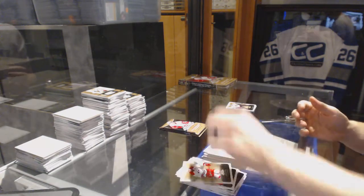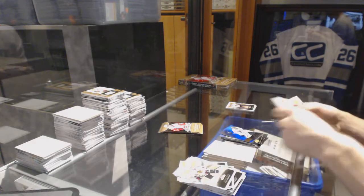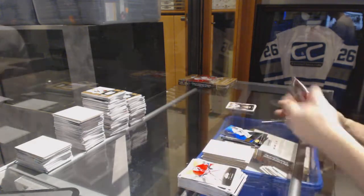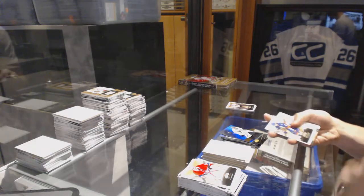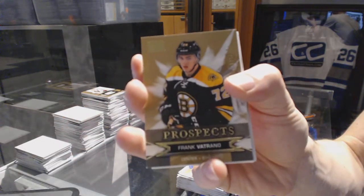Metal Universe for the Blues, Jake Allen. Flair Showcase for the Predators, Pekka Rinne. Skybox Premium Rookie, numbered to 499 for the Boston Bruins, Frank Vatrano.